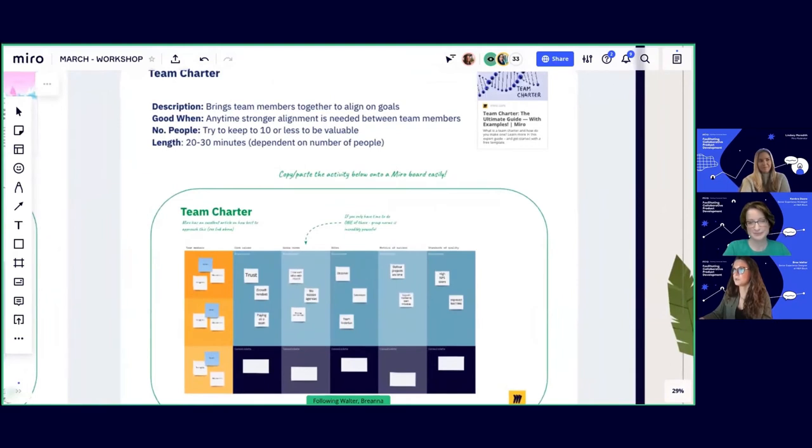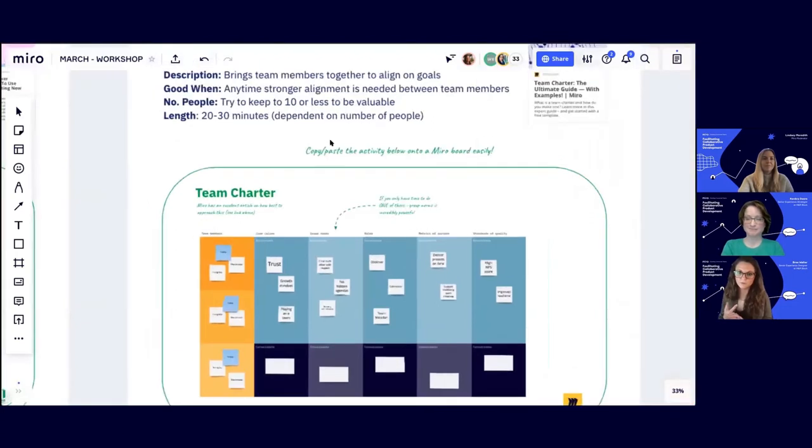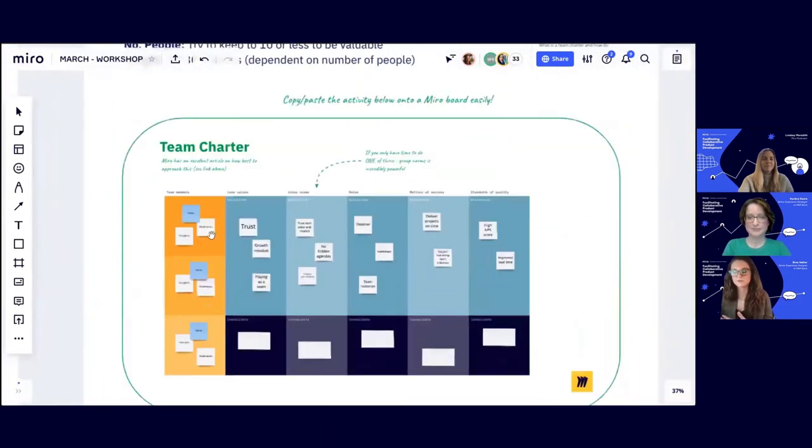This one is a Miro example, and it's a team charter, similar to a stakeholder map. It does outline key team members. But what I like about this one is that it digs a little bit deeper into not just who's part of the team and getting to know them, but also what we want to align on as a team: our core values, group norms, varying levels of roles, and what success means for us.